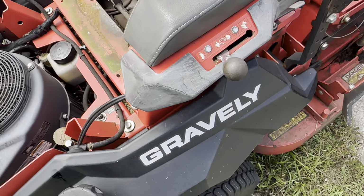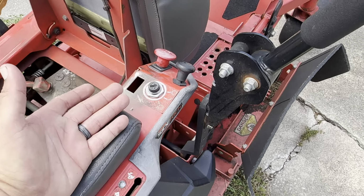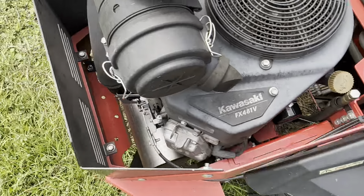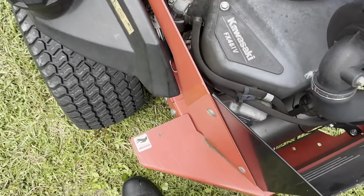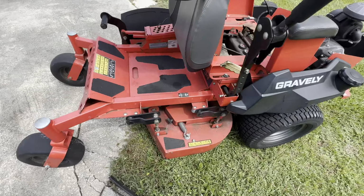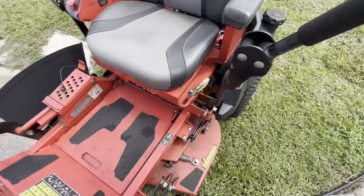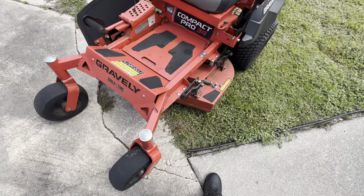Trying to think of some other things. It started itself one time in my trailer. The key wasn't even in it. Don't know what happened there. The thing is, it's still in really good condition for having 700 hours on it. I'm pretty sure if I wash this really good, it would look pretty much new.